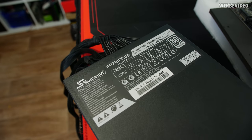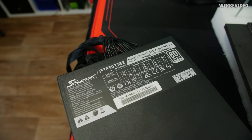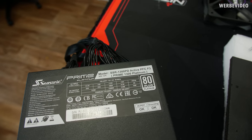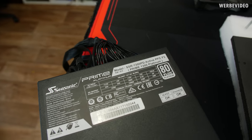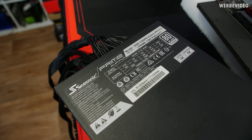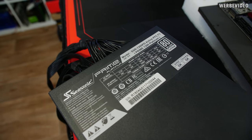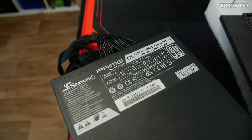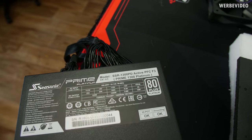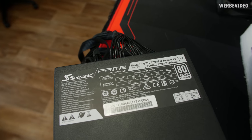shouldn't be a problem. For the 8350 testing, we were using a Seasonic 860 watt PSU, today upgraded to 1300 watt. I think we will get nowhere in this direction, but the 8350 was exceeding 200 watt under load, and I just want to be sure that we will not get any kind of OCPs or shutdowns. That's why we'll just use this 1300 watt Seasonic Prime Platinum PSU.